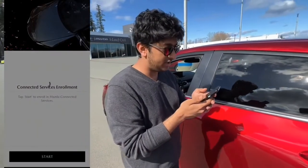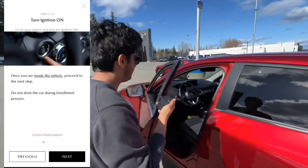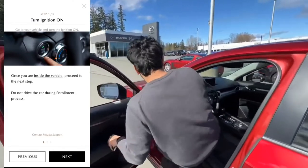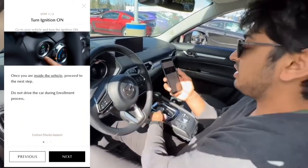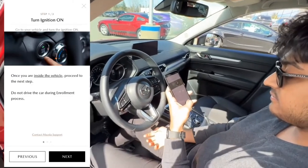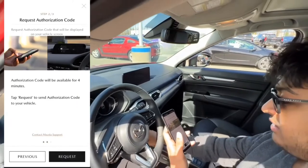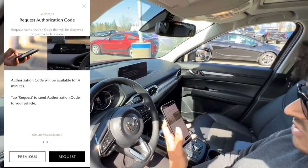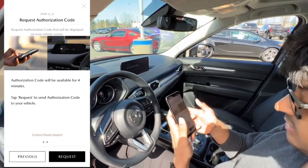Perfect. Turn ignition on. Now this step requires me to go inside the car. Here, Trishant, you'll need the keys. Here you go, mate. It says do not drive the car, but you have to be inside. He's just going to turn the engine over and it'll show him an access code. Turn on the car. As soon as that is turned on, click on request.